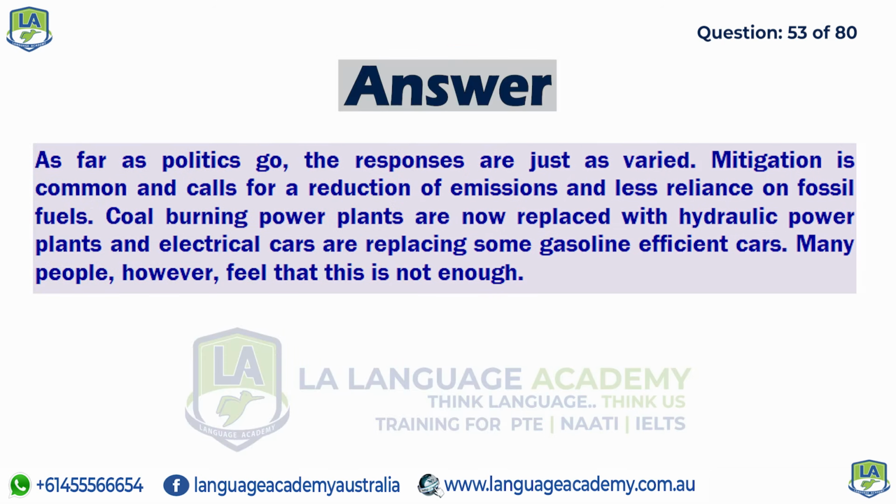As far as politics go, the responses are just as varied. Mitigation is common and calls for a reduction of emissions and less reliance on fossil fuels. Coal-burning power plants are now replaced with hydraulic power plants, and electrical cars are replacing some gasoline-efficient cars. Many people, however, feel that this is not enough.